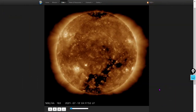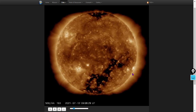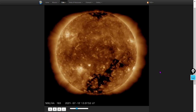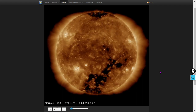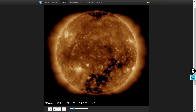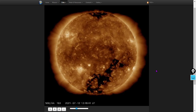Large coronal hole in the southern hemisphere of the sun here, right under my pointer there, has been sending some higher density solar wind our direction. We're waiting to see if it gets higher or if the density increases. New sunspots forming right in this area here. Actually, there's some new umbrae. We'll show you the detailed imagery toward the end of the video.